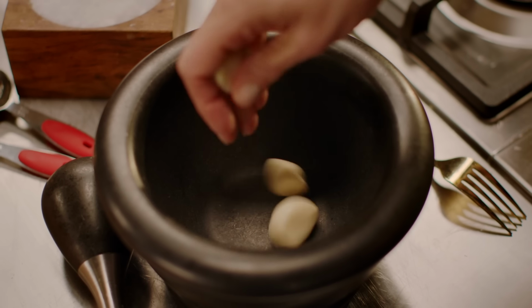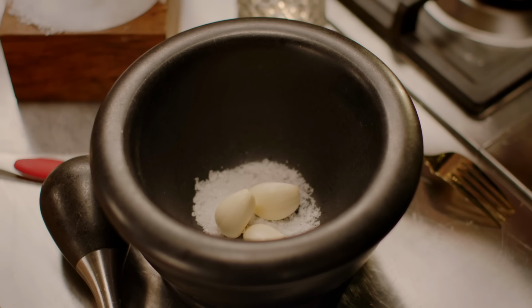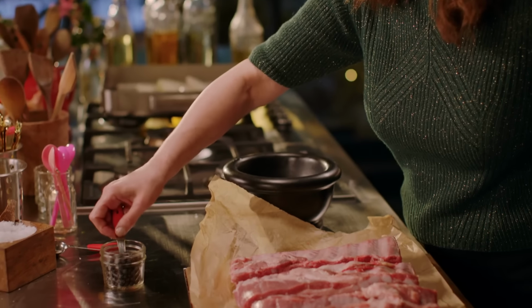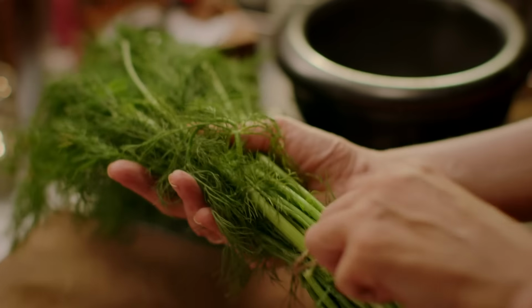I'm going to start off with garlic, quite a lot. Salt, ditto. Meat always needs more salting than you'd think. And there's a lot of meat there. Juniper berries. These really have the flavour of gin, but there's something as well quite piney about their flavour, which feels entirely seasonal. And dill, the herb of Scandinavia, and I think a bit underrated here.